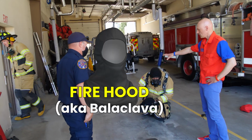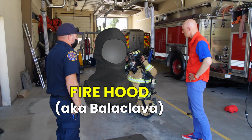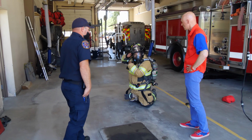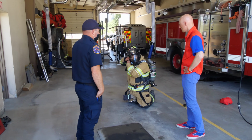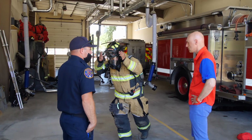And that's fire retardant, that thing you pull over your head there? Yeah, it provides a little bit of insulation for your exposed parts outside the mask, like your cheeks, your ears, things that wouldn't be covered by the mask.